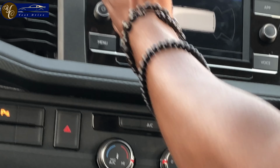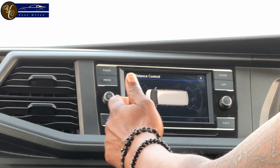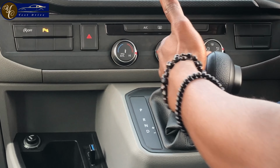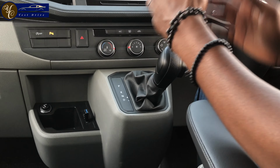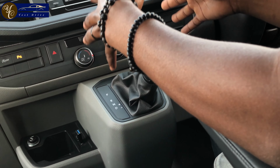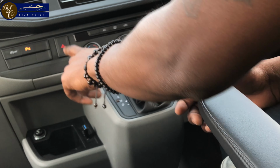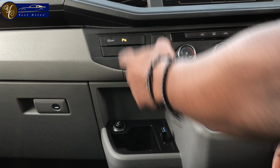You have your reverse parking sensors there, which you can deactivate if you do not want them to make noise. You can also change the gears by shifting either down or by shifting up. You have a DSG gearbox. There's the direct shift gearbox, which is really good. You have your hazards right there, your parking sensors, you can deactivate them or activate them.